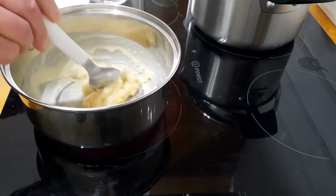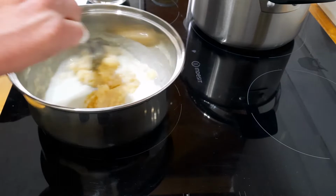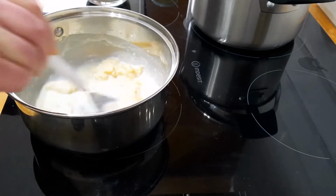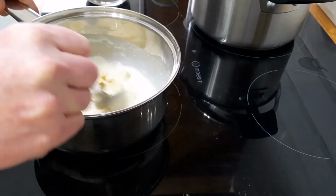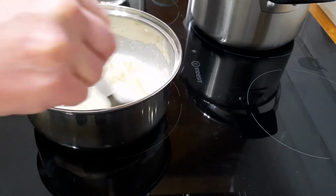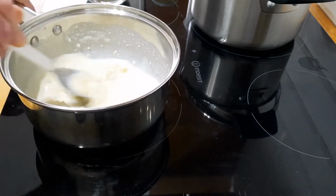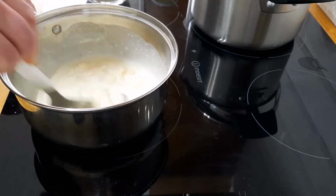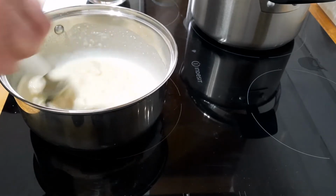So we'll just gradually keep adding our milk. And just keep repeating this until you've used your milk. Then you can get your fork or your whisk out to give it a good beating to get rid of all of these lumps.